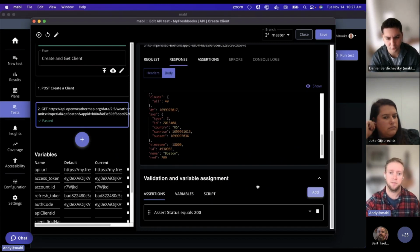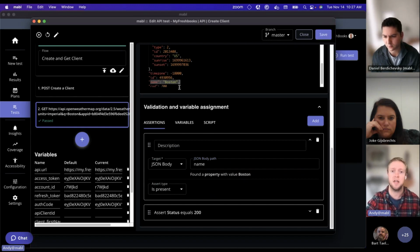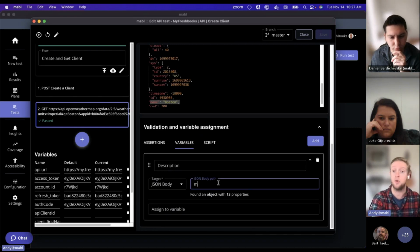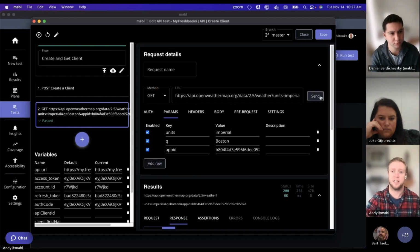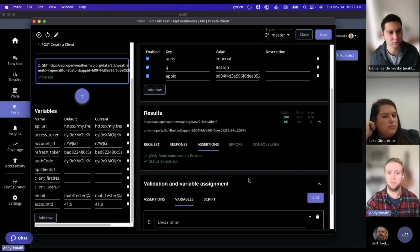Now, in this case, we can start to see all of this data. Maybe I want to build an assertion. Well, because we're low code, I only need to understand how JSON data is represented in order to work with that data. So in this case, let's add an assertion that this name property should be equal to Boston. I'll reference that JSON body path, set my assertion type, and what my expected value might be. Additionally, maybe I will store another piece of data that will later be used in the UI test. Again, I'm referencing that JSON body path and assigning it to a variable like account ID. As I click send again, you'll notice Mabl has now stored that piece of data and added that assertion.